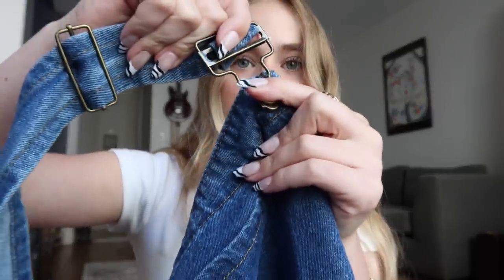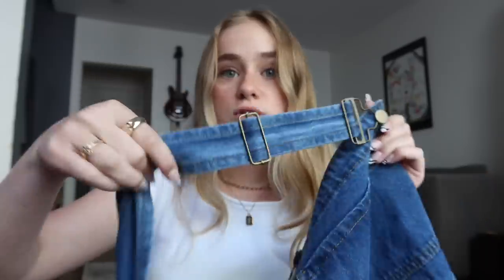They just have these little straps right here that you can just unbuckle like that. Very simple. And they're also adjustable. I definitely had to adjust them a little bit because I'm quite short, but it worked out because they're adjustable. I really like them. Probably one of my favorite clothing pieces that I have in my closet now.